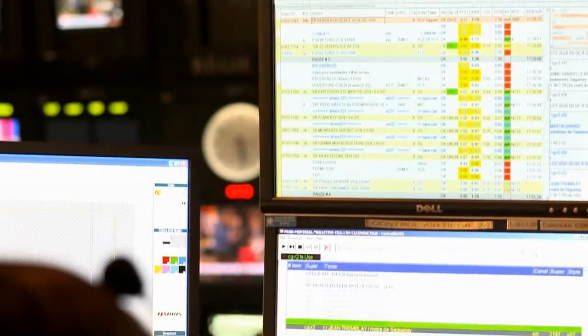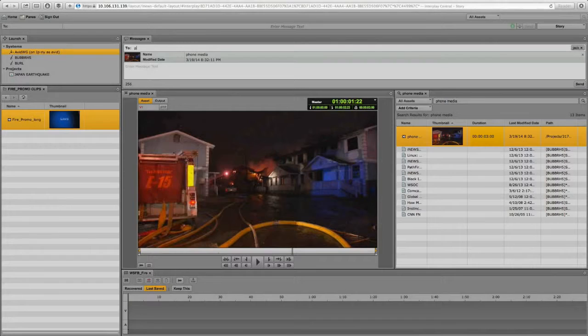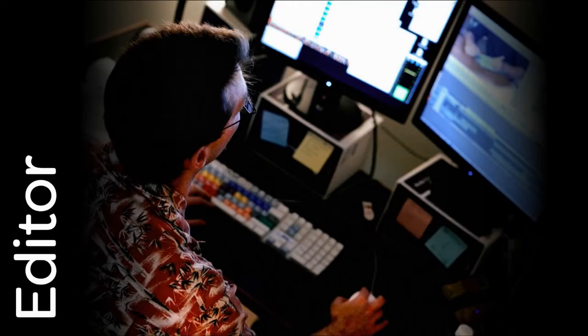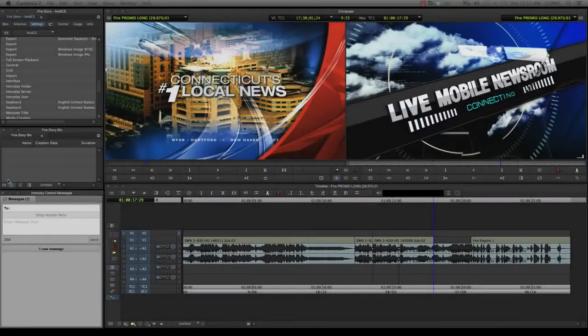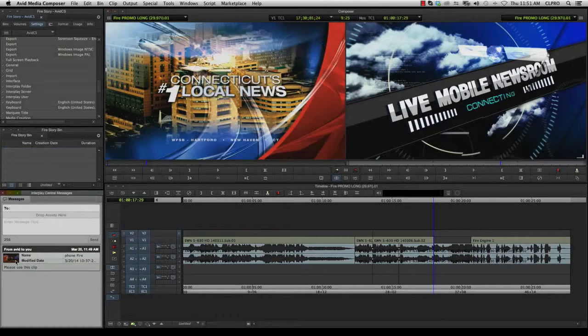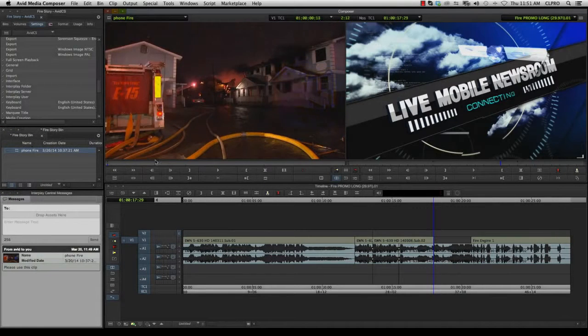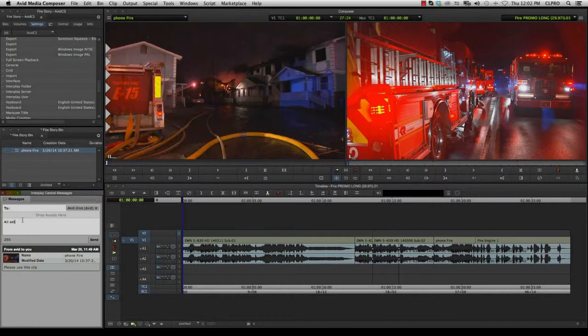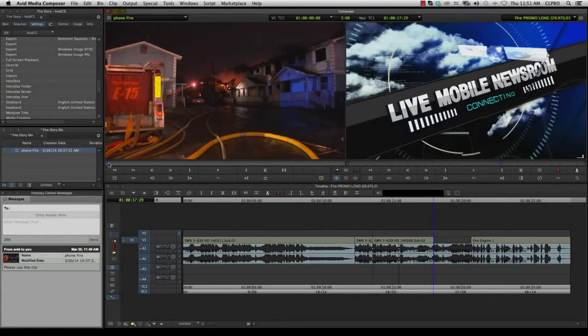Using Media Central UX, our producer has viewed the fire footage and messaged the editor that it's ready to drop into the story. Now back in the Edit Suite, our editor receives a message from the producer with a link to the footage right from within Media Composer. The editor reviews the clip and drops it into the timeline. Once he's done with the edit, he can easily share the finished story with the producer, whose job it is to get the story out.